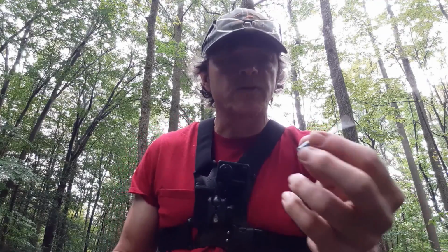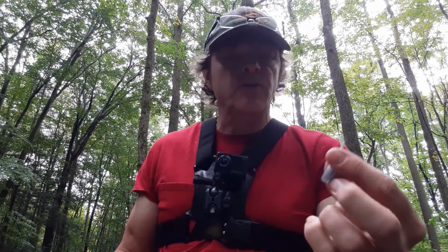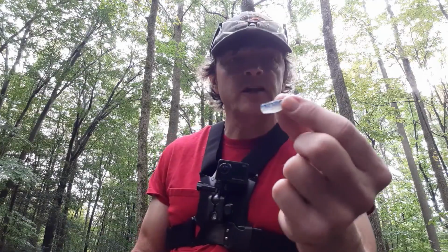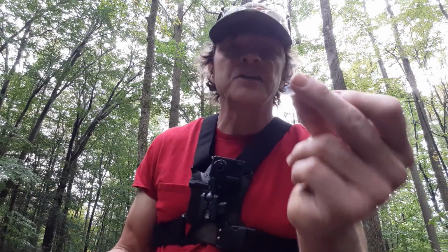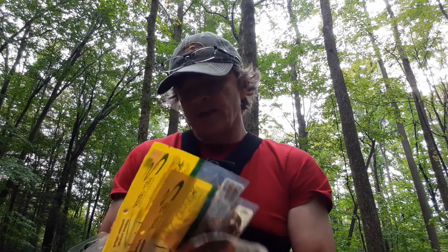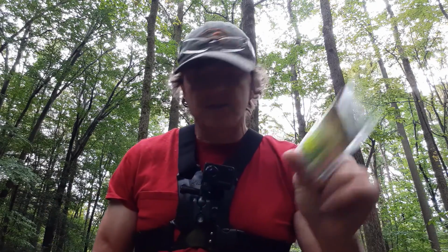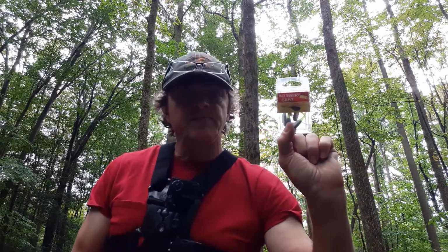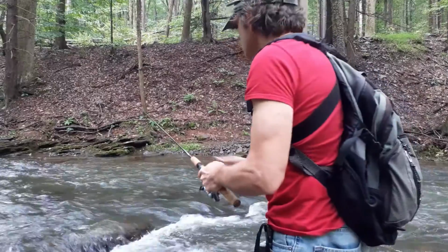I have an assortment of lures that I want to use. I'm gonna start off with the lightning shad because I've been having so much luck off of that lately, and I just really like this lure. And then I brought along the standard trout magnets, and I brought along the sexy tail shad. Might throw one of those on.